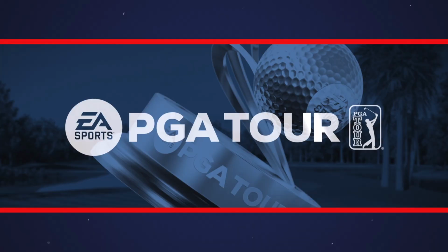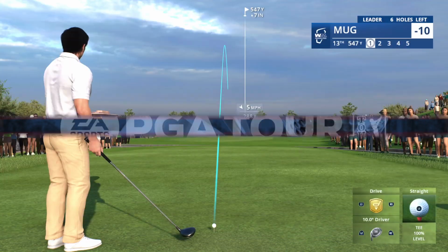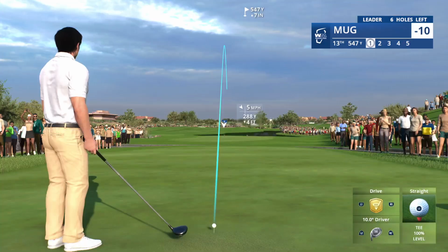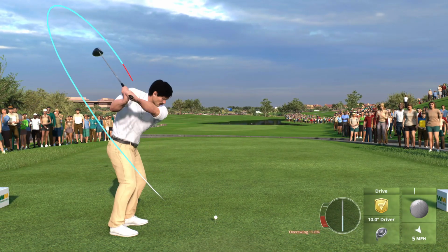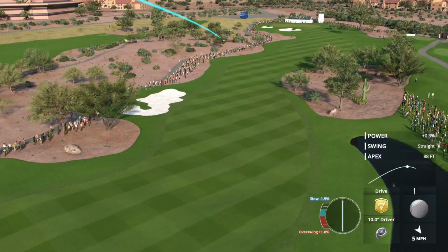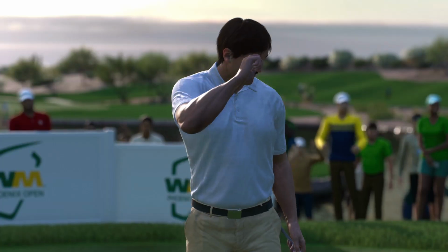Next up, the 558-yard par 5 13th. Great driving hole featuring water and desert on the right, mature mesquite trees and a big bunker on the left. Drive the ball between that trouble, and the green is definitely reachable in 2. This is a good scoring hole. All right, in the fairway.